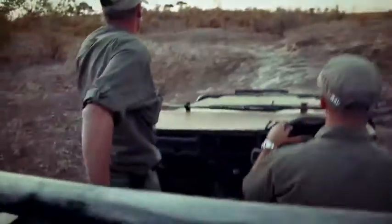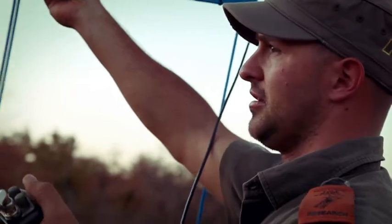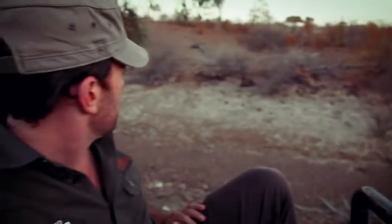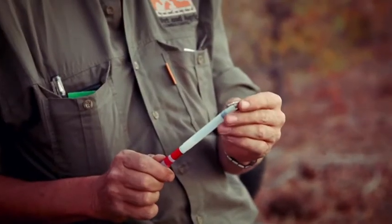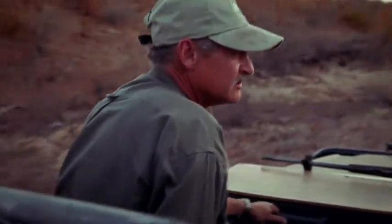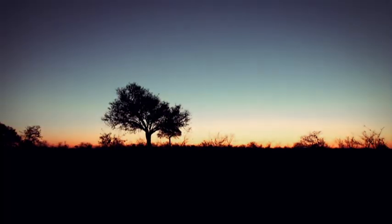We thought we'd darted the male leopard we were after. The dart definitely hit him, but you could see where the needle had bent over, and we thought it might have been him when he knocked it out. But we think now that it might have actually hit his collar, and that's what potentially bent it over, because we tracked him down and he wasn't asleep.